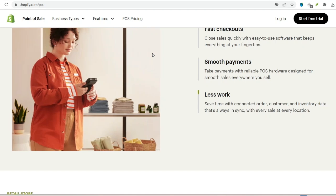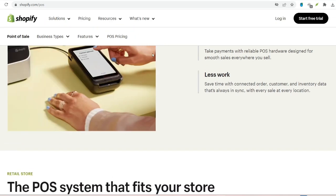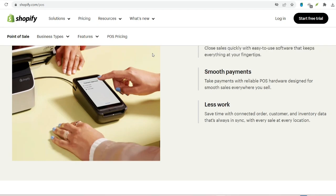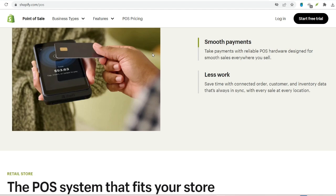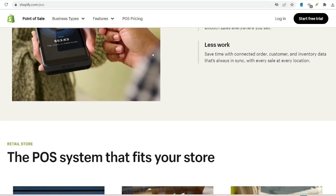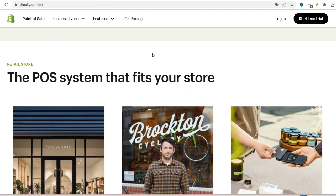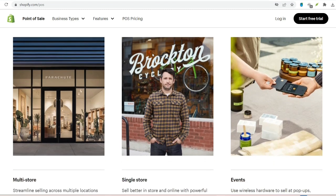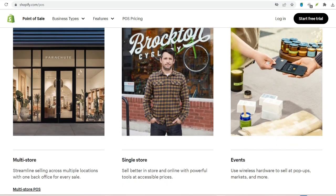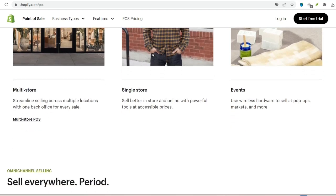As with any good magic show, there's always a price to see the tricks. Here's a quick breakdown of Shopify POS pricing. Shopify Lite, $29 per month, allows you to connect one retail location with transaction fees. Basic Shopify, $79 per month, includes Shopify Lite features plus additional functionalities with transaction fees. Shopify, $299 per month, includes all features with transaction fees.